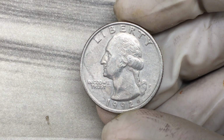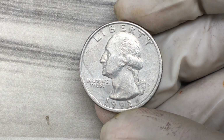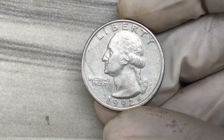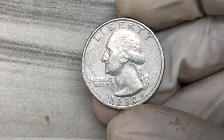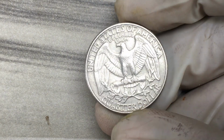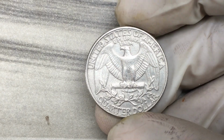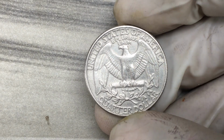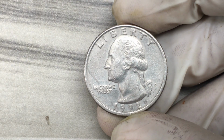If you have a jar of old coins, it's time to dig through it. Make sure it says 1992. Look closely under the words "In God We Trust" on the front of the coin. If there's a tiny P, that means it was made in Philadelphia. The shinier and more flawless it looks, the better. Even small scratches can reduce value. Errors: check for off-center strikes, doubled lettering, or unusual coloring.